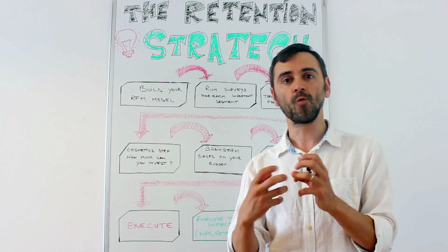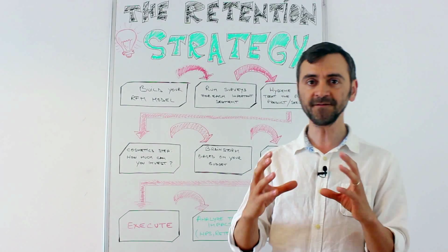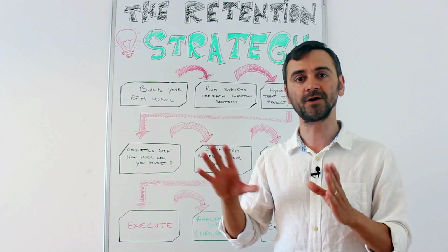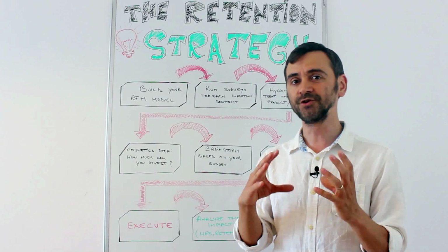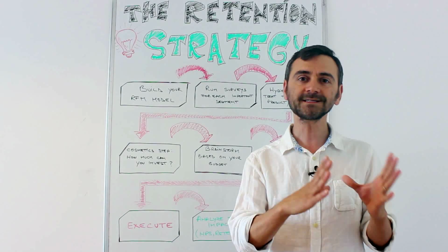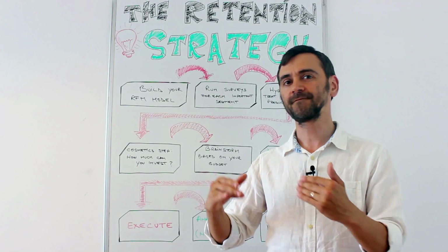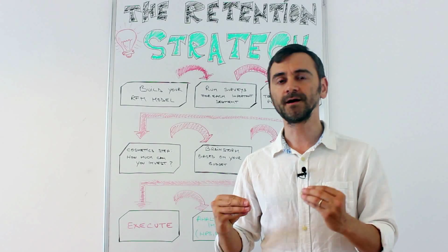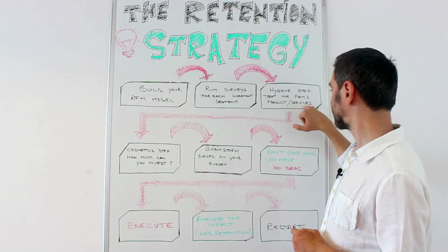Or vice versa, what motivates the ones who are continuing to buy, so that you shift your advertising, your positioning, or your loyalty program according to the things that they value the most. Of course, you need to take into account, if they are not satisfied, what's the most important thing that they are not appreciating.